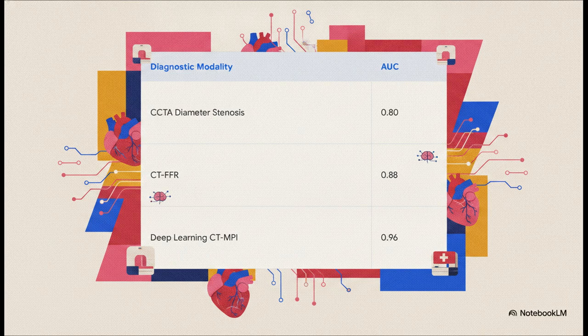This wasn't a small trial either. In a massive 1,108-patient multi-center study, the deep learning model quantified myocardial blood flow with an intra-class correlation of 0.928 when compared directly to manual expert reading. But the real meat of the data is the AUC for actual ischemia detection, using invasive FFR as the ground truth. Simple CT-CTA diameter stenosis gave us an AUC of 0.80. Adding CT-FFR improved that to 0.88. But when they applied deep learning CT-MPI, it achieved a near-perfect AUC of 0.96.